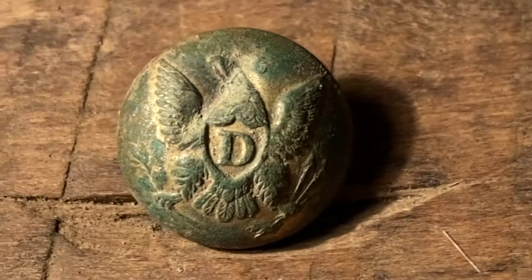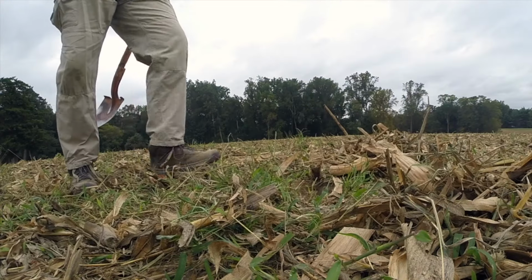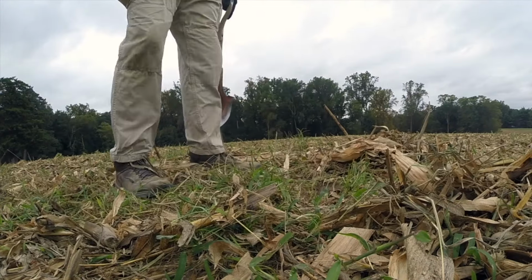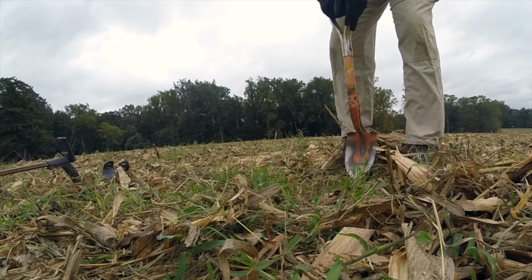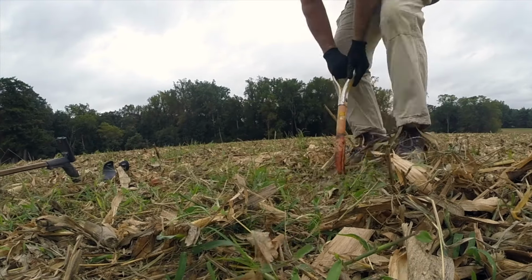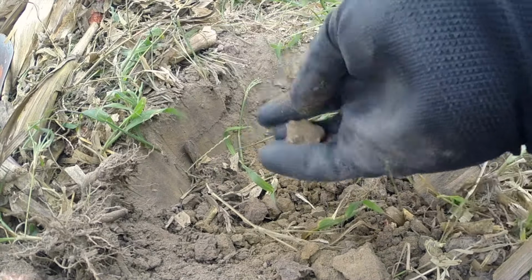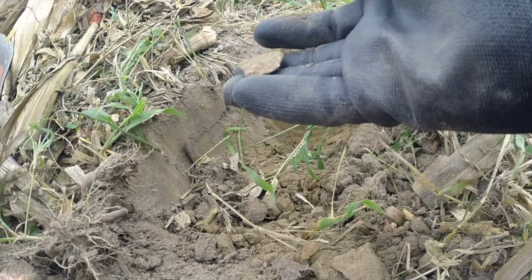It's a nice, cool, overcast day here in Central Virginia. I've got a limited amount of time to hunt these places. While I can get in these fields, that's where I'm gonna be. No, it's lead. Melted campfire lead. Okay, happy with that to start off.